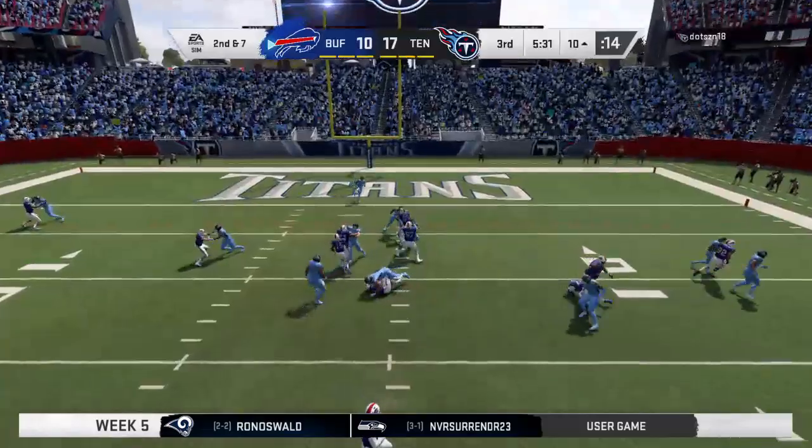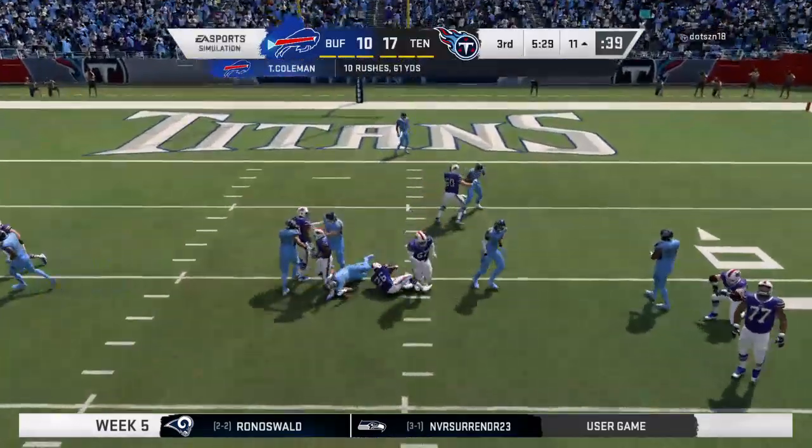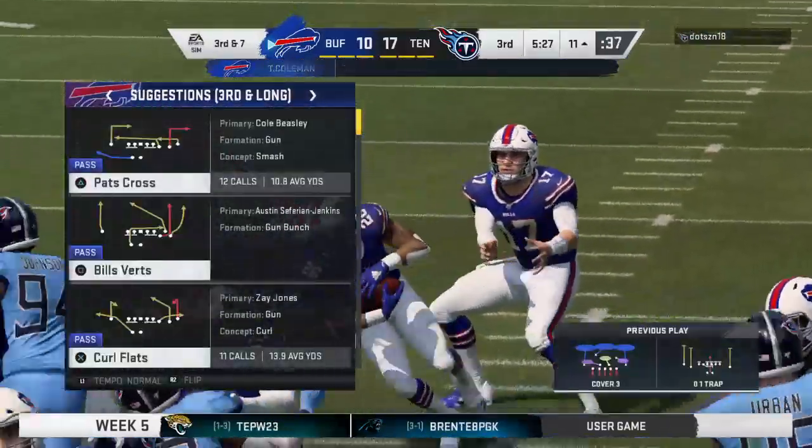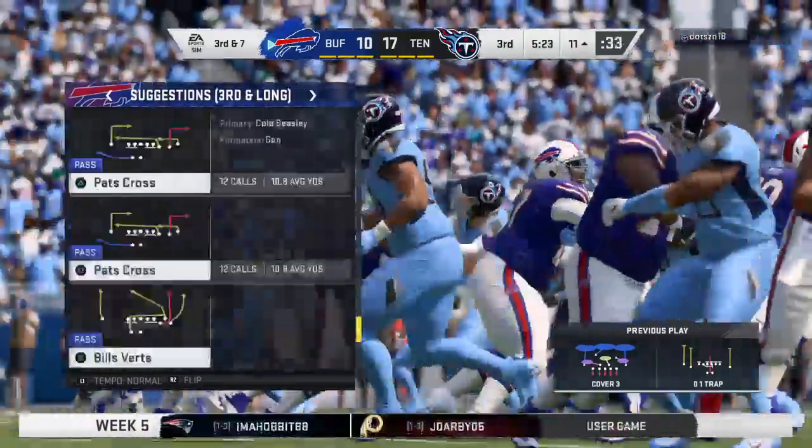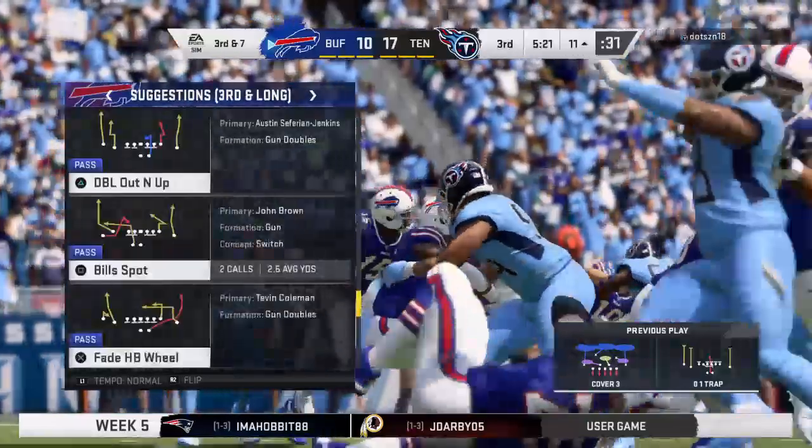On second down, it's Coleman. And this Tennessee defense for the second straight play gets him behind the line. They're not messing around. It'll be a loss of 1, and they're going to have a third down.